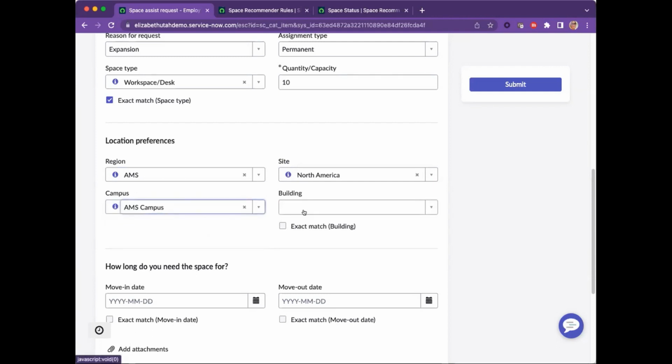And then you can see the next option is building. Because I know that these buildings are part of the same campus, let's say they're right next to each other, I don't have a big preference. It could be in either building A or B. So I'm actually not going to select anything here because I am open to either one of these being proposed to me. But if I did have a hard requirement, I could go ahead and select a building, and I could even say that that has to be an exact match if that's my requirement.